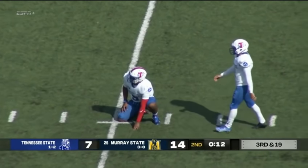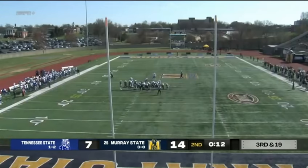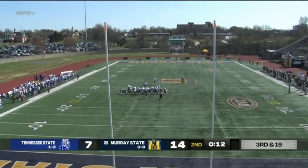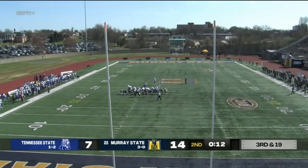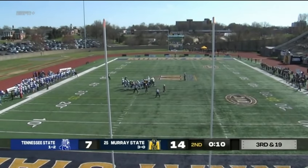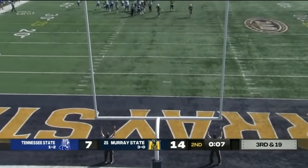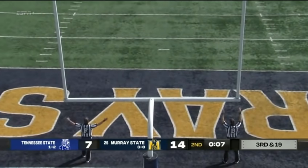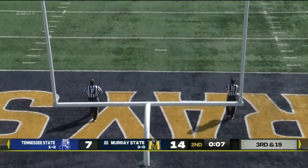He kicked a 52 and a 55 and a 62 last week. So here's a chance to get one from 50. Let's see what they do from the far hash mark. There's been one bad snap today. This one isn't one of them, though. It's perfect. This one certainly has the distance. It's on the way, and it is good. 50 yards out for Zeta, and your score is 14-10.